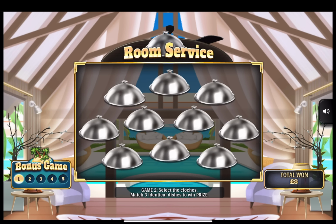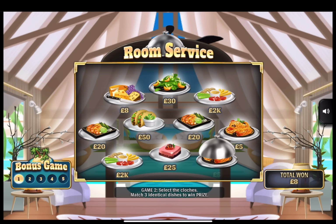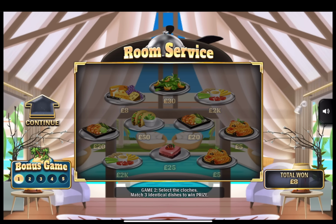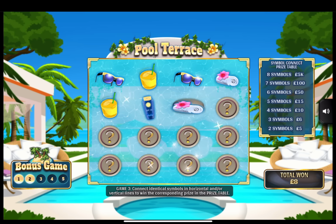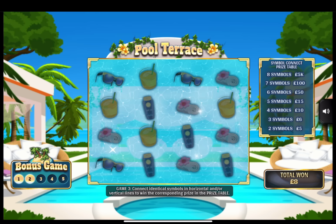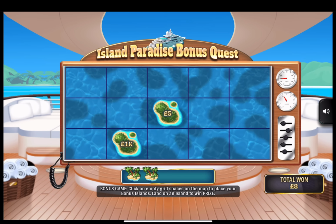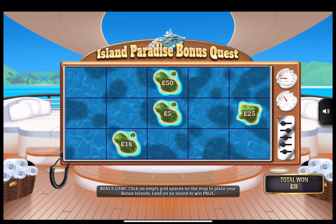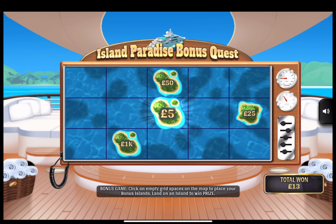Right, let's see if we can match three identical dishes. Nope, no identical dishes there. Let's see if we get any matches on this game, horizontally or vertically. Nope, nothing on that game. Right, let's head to the bonus game. Let's place those desert islands onto the map. Looking at that fiver, can it land on it? I doubt it'll land on any of the others. It does, it lands on the fiver, another £13.